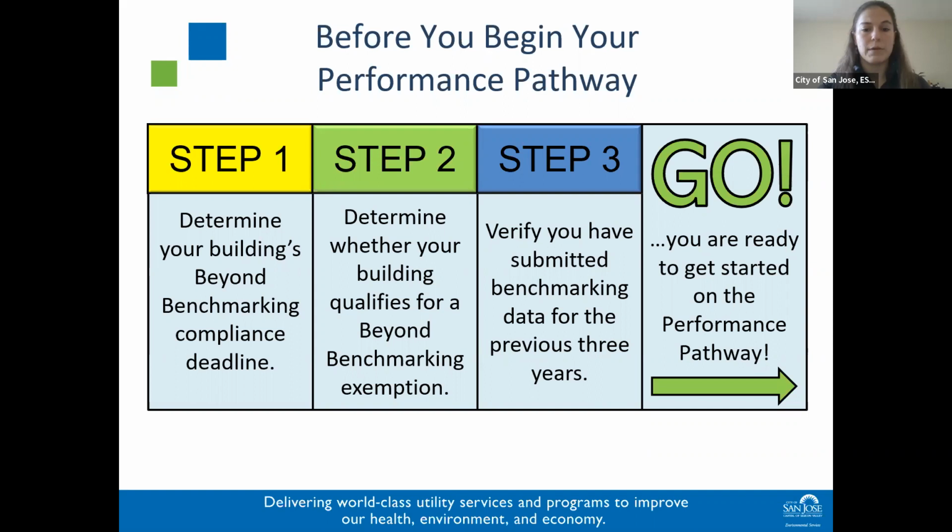Steps 1, 2, and 3 of Beyond Benchmarking Compliance are expanded on in the Beyond Benchmarking Compliance Guide, and were addressed in more detail in our Beyond Benchmarking 101 webinar. The recording of our first webinar is available on the Beyond Benchmarking webpage.